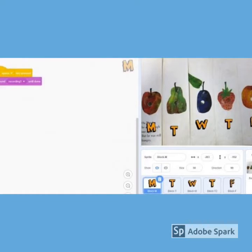After enjoying the wonderful story, The Hungry Caterpillar, the children made a caterpillar which we connected to a Makey Makey, and the girls recorded making sounds a caterpillar would have made chewing through all the food. We used Scratch to do this.